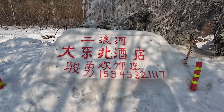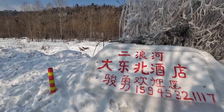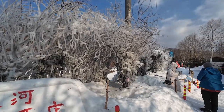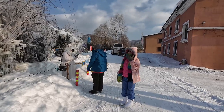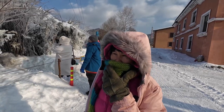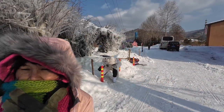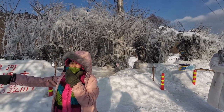This one is Erlanghe. Erlanghe is actually a name of the river. As you can see, the frozen twigs. Hi, where are you now? We're in Erlanghe. It's a national park over here. It's natural, everything is natural. You can see the snow-capped roof top. It's very, very beautiful.